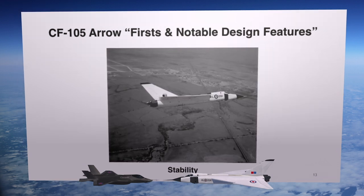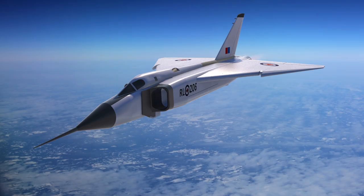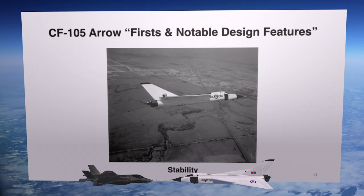The Avro was the first fighter aircraft to have marginal stability designed into the pitch axis for better maneuverability, speed and altitude performance. It also had negative stability designed into the yaw axis to save weight, cut drag and boost performance. Negative stability was not seen on a fighter again until the F-16 and F-18.